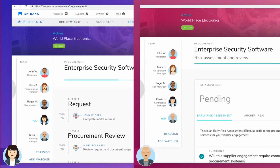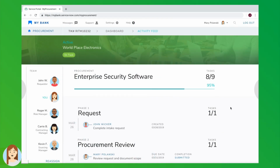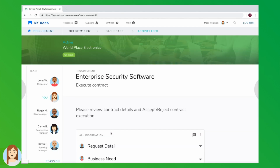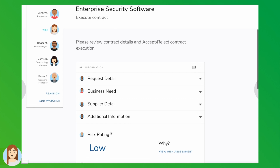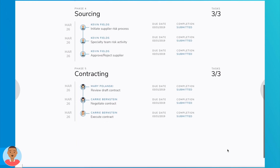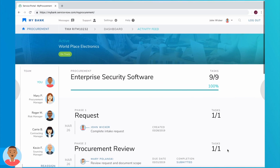Carrie and Kevin review the request and fill out the required information. After all this is completed, Mary is alerted again. As the final approver of the request, she confirms that the engagement has gone through the proper channels, was sufficiently risk assessed, and has the right contract in place to begin engaging with the supplier, and approves the engagement request. John's meeting has ended and he receives an alert on his watch. His engagement request is approved and complete, and he can begin implementing his plan to keep his organization's people and systems secure.